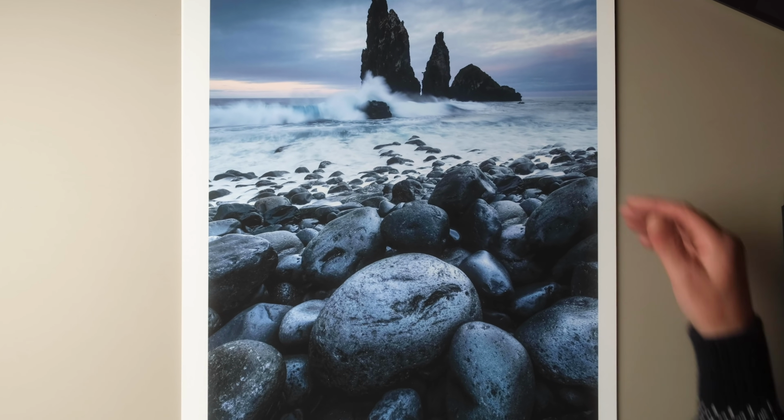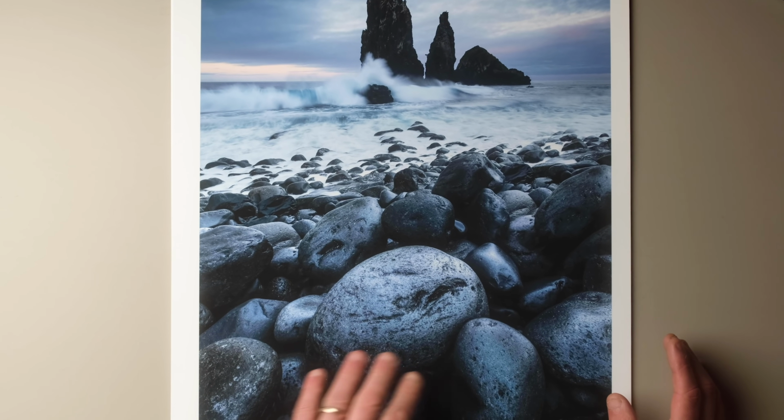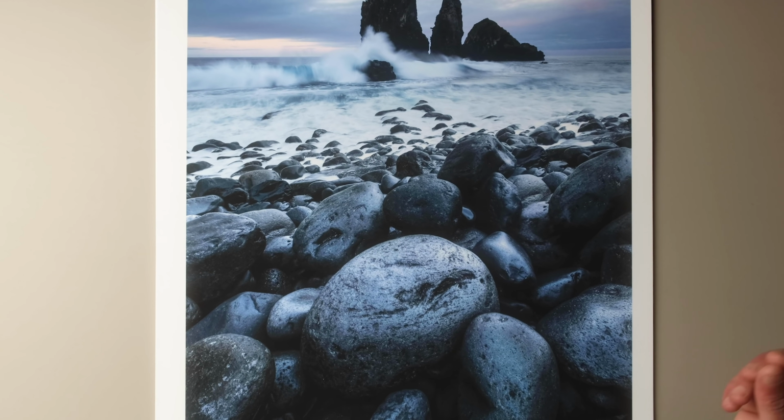But because the waves were coming up and all these rocks here were wet, and they were catching some of the reflected tones in the sky, and there were some interesting blue tones in the sky and the rocks, I feel like it created a very moody, dramatic, something just a little bit different image. And yeah, I really like this image. It's one of my favorites.